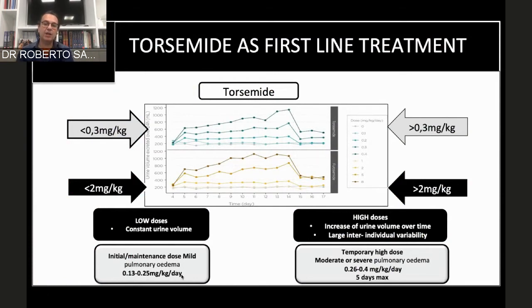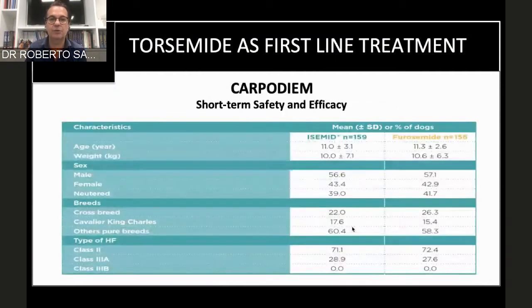And temporarily, you can use a high dose from 0.26 up to 0.4 per kilo per day, once a day, up to 5 days maximum. And in here again, we had a larger inter-individual variability and increased urine volume over time. So you cannot go more than 5 days in class C using torsemide at these higher doses.